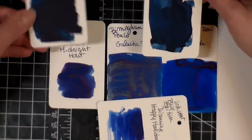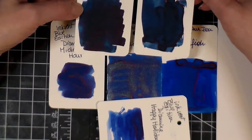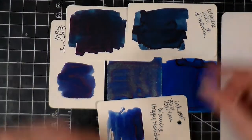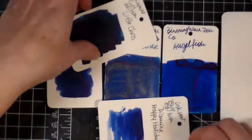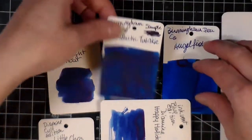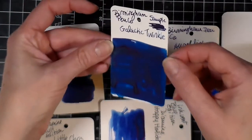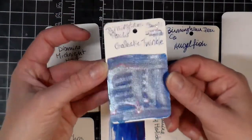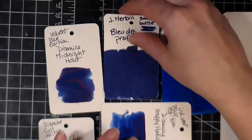They're different. And I've got Colorverse Extra Dimension and Diamine Little Chris, which maybe a bit, but still very different, I find. So very unique, and just gorgeous, gorgeous shine and sheen and everything in between. Like, it has everything, just everything. So I will definitely have to check that one out.